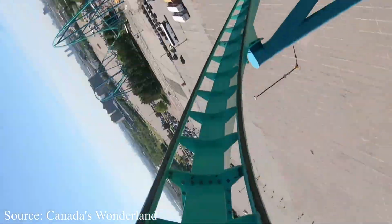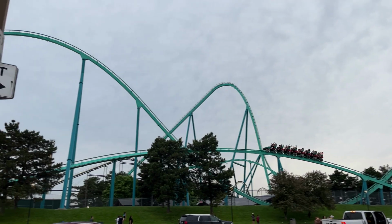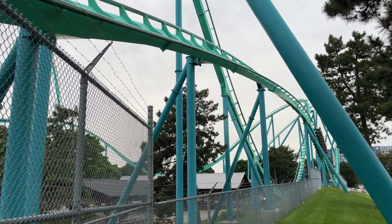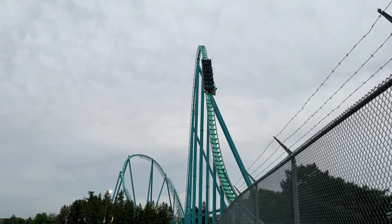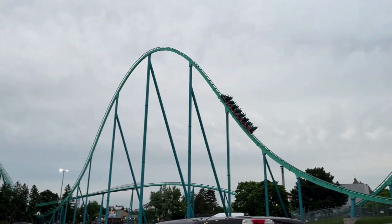You then pull up into an elevated overbanked right-hand turn, followed by a speed hill, which delivers a great pop of ejector airtime. As you crest that speed hill, you take a slight banked left-hand turn and climb into a larger floater airtime hill. If you are sitting towards the front of the train, you will feel the airtime throughout the duration of the airtime hill.